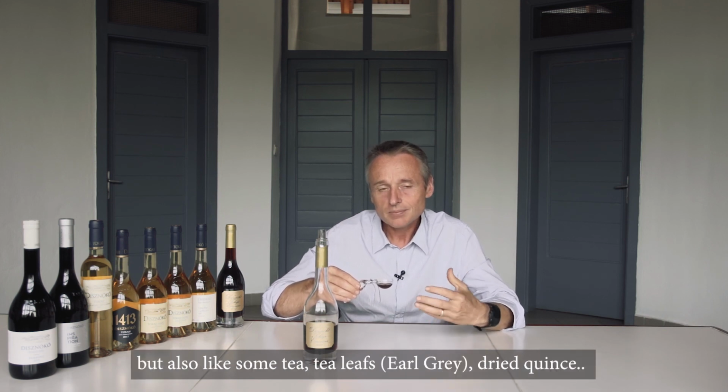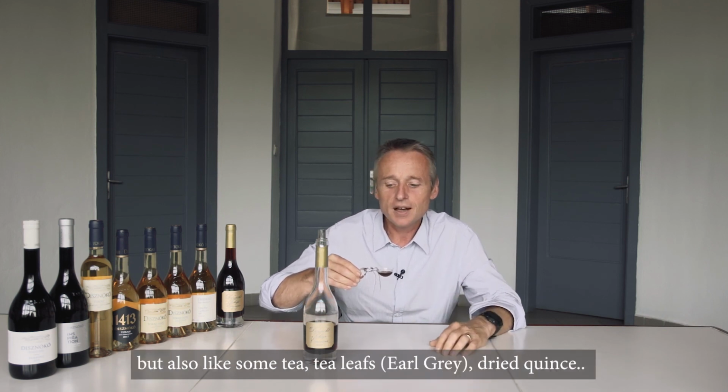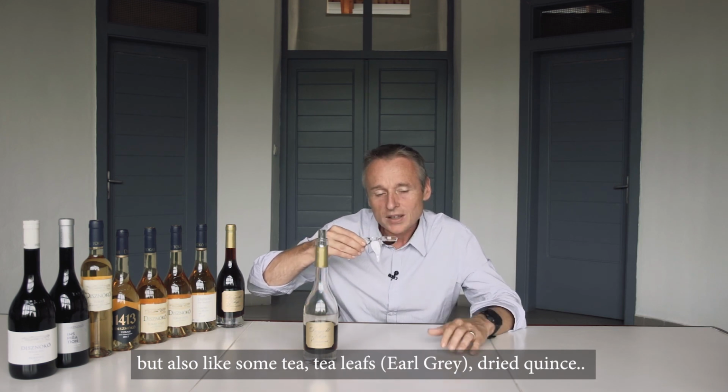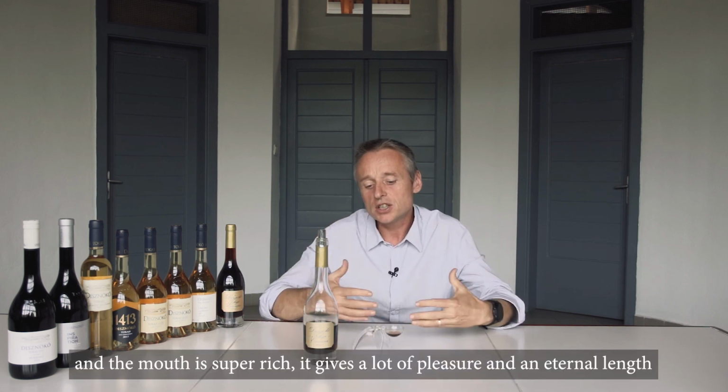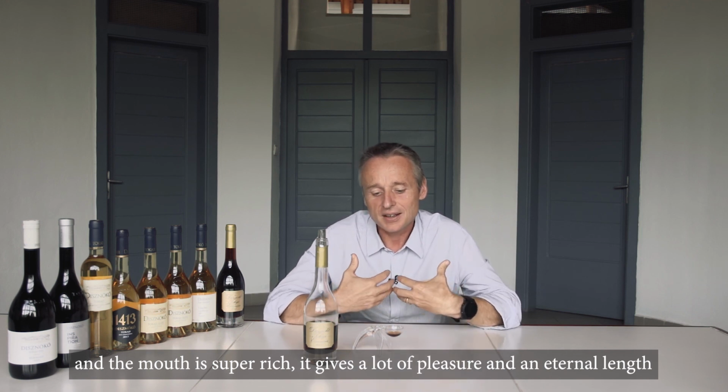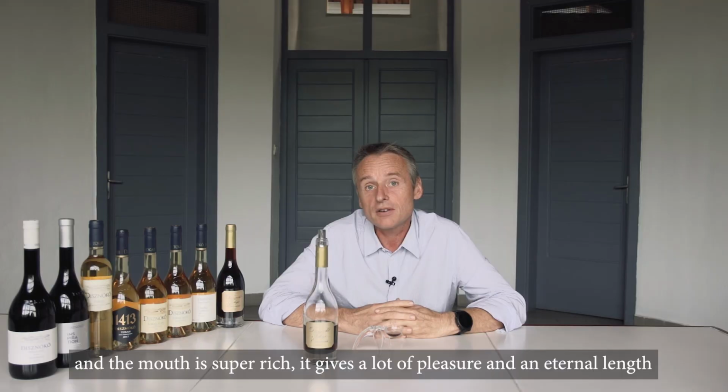dried quince, and the mouth is super rich. It gives a lot of pleasure and an eternal length.